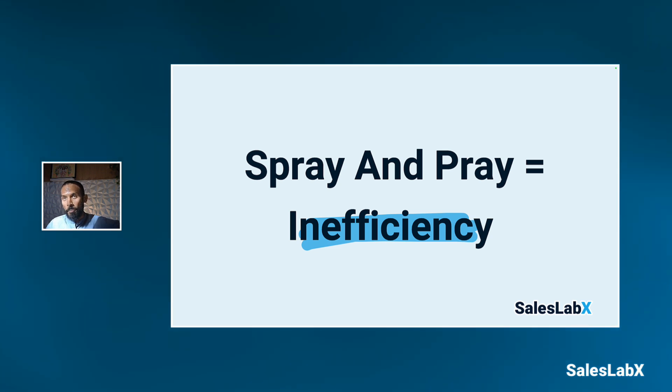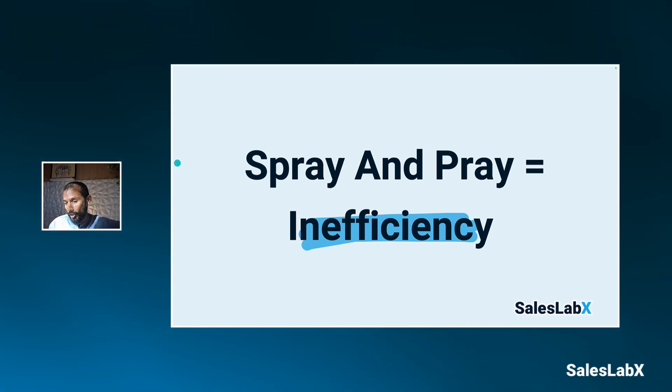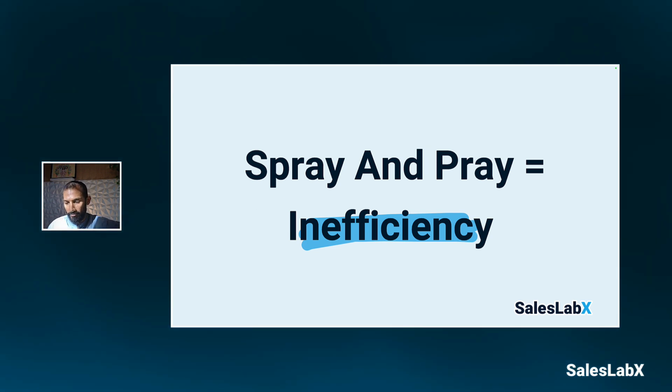The spray and pray approach is getting wildly inefficient, and before there was no cost to your inefficiency. Now there is a cost, not just from an ROI perspective, but from your brand's perspective and Google deliverability. So spray and pray is super inefficient. You want to make sure you solve for that.